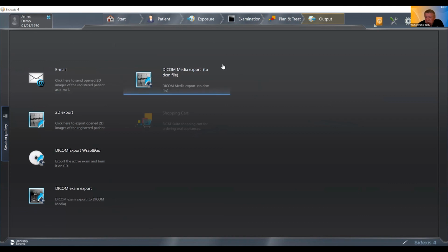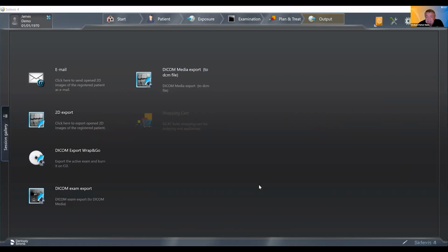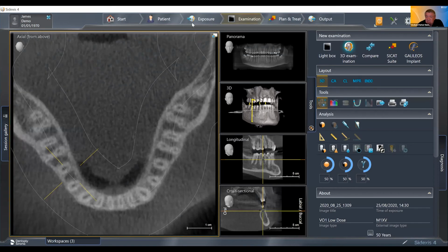If you're doing referral scans, check with your referrer which type of file they want, whether it's a DCM file or DIR file, DICOM file, and you just click on this box and export it into a folder on your desktop. And the most important thing is to zip it and send that through to SureSmile. It really is as simple as that. The software is so easy to use. Inside about 20 minutes of training, you'll be a ninja using this software.